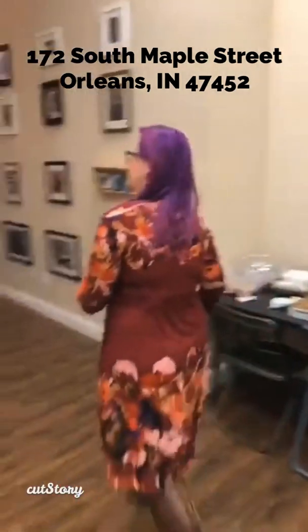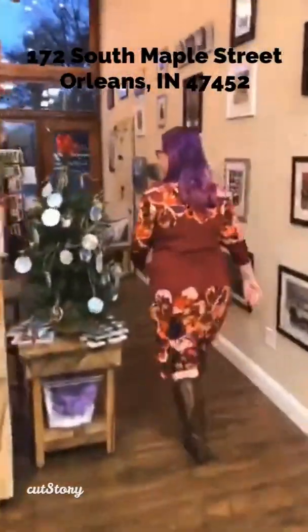Anybody have any questions? Where are you located? I think my address is 172 South Maple Street. But if you look downtown Orleans, I'm just north of the stoplight. So this is out my front door. There's the square, and there's the stoplight. I'm right next to the flower shop.